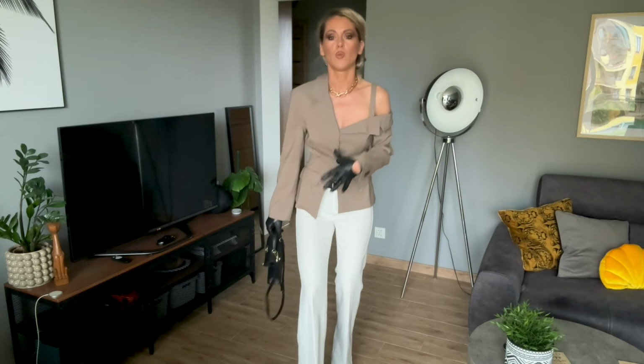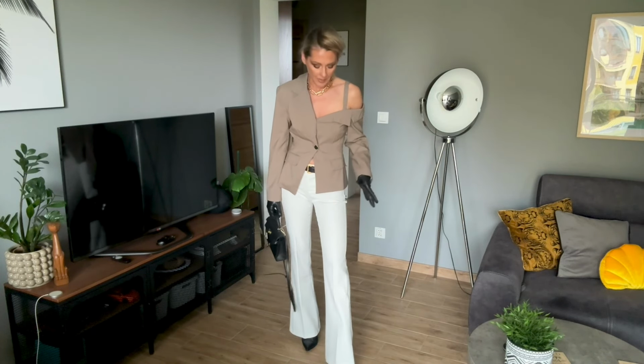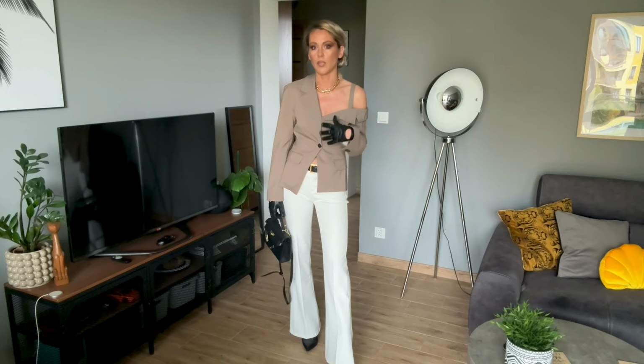You can wear this blazer really with any jeans, with any pencil skirt. I've got these trousers because they match with the white blazer, and I just imagine myself in the whole white suit, and it's going to be a really fantastic, beautiful outfit. Just not maybe for every day, but you know.